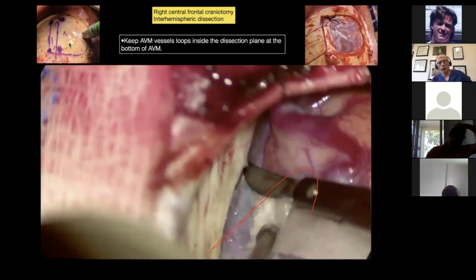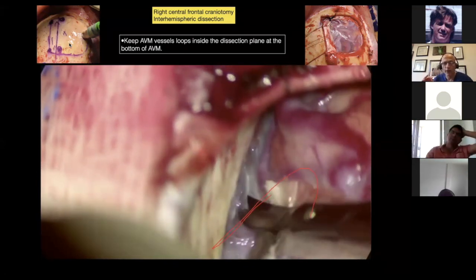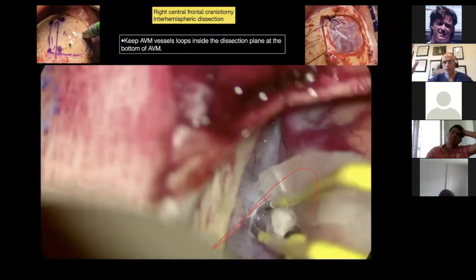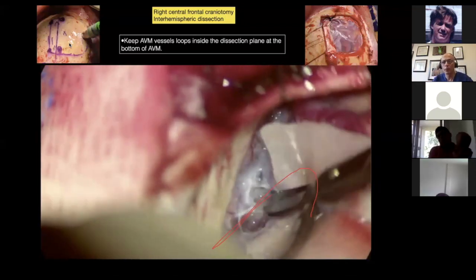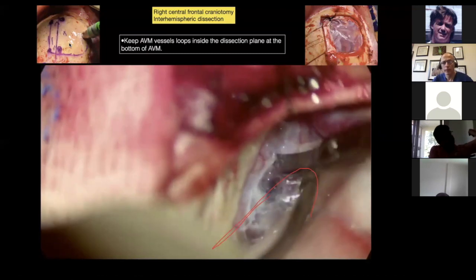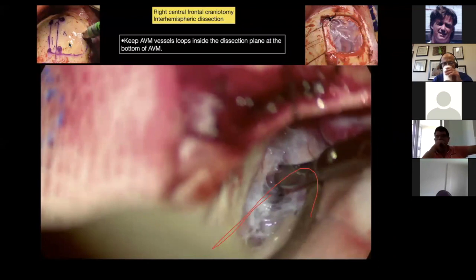After initial inspection and dissection, go interhemispheric dissection. So where are the feeders in this location? Very clear. You don't need to look at the angiogram to know the feeders. In this location, feeders will be from the anterior cerebral artery. So you need to find them, right? So go for proximal control, basically.